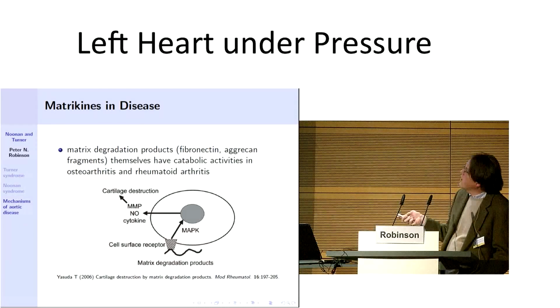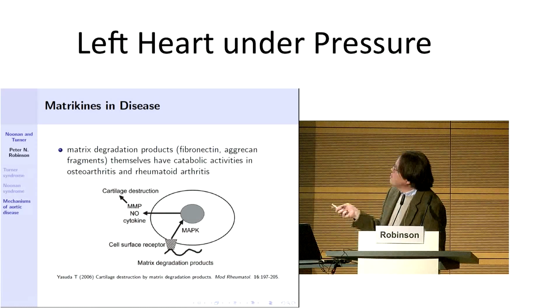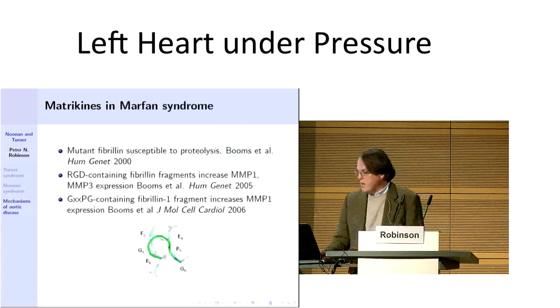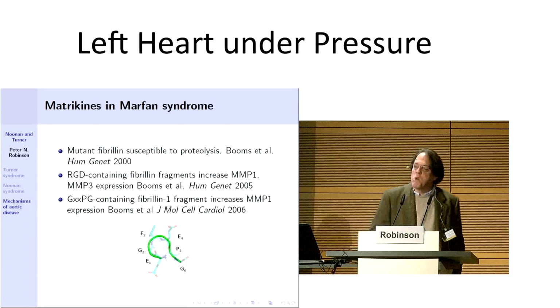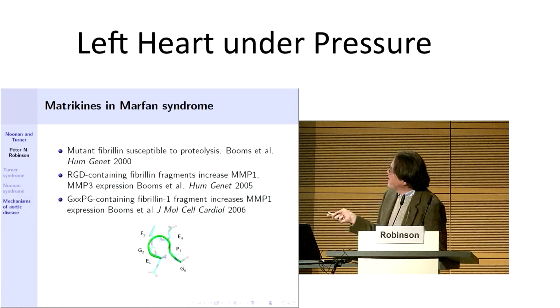The cells then make matrix metalloproteinases and other basically inflammatory substances that lead to more destruction of the matrix, and this turns into a vicious cycle. And so we thought that might be the case in Marfan. And very briefly, we showed that recombinant fragments of fibrillin actually can also increase MMP production. One of them has this structure.